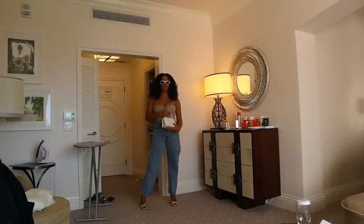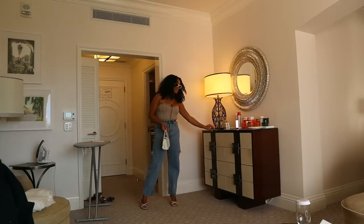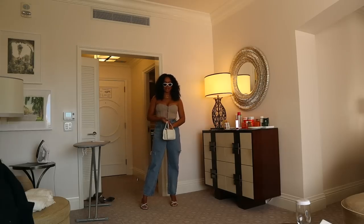It's so funny, I'm carrying the bag strictly to carry my lip products because I'm going downstairs. My lip products and my room key. But that's it, there's nothing else in there.